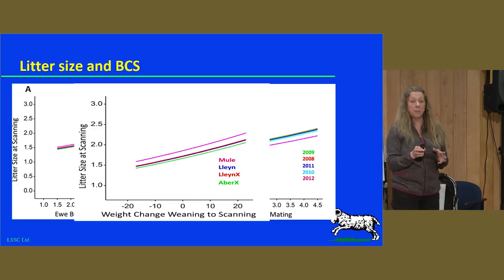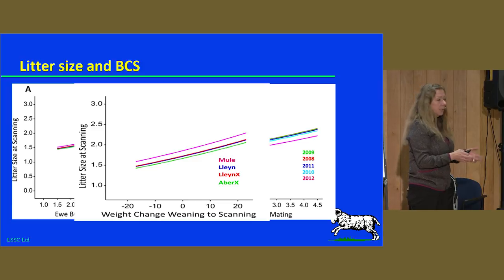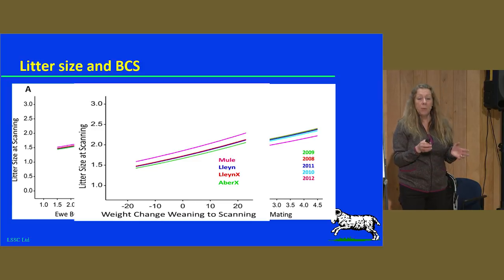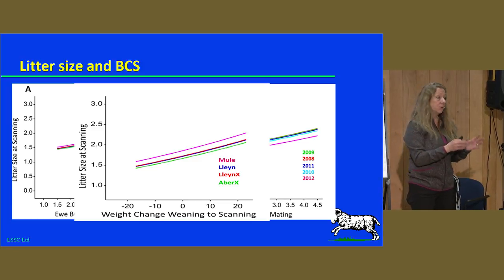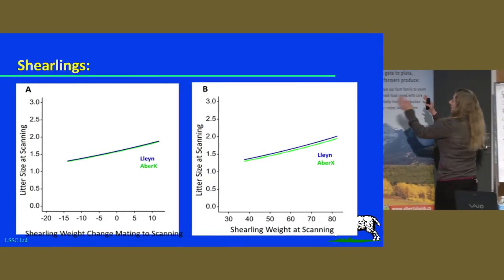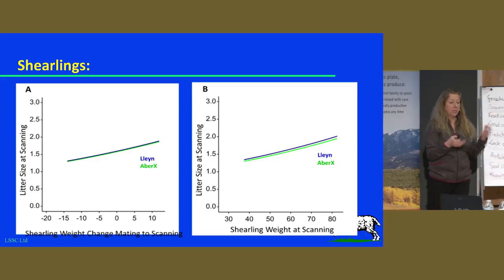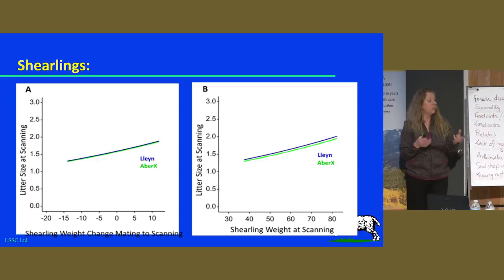A lot of our guys have been doing it because they think, oh, I'll save some money. But we've now got loads of data to say we can't afford to do it. We can't afford to let these ewes fall outside of the target range for body condition at any time. And it's even more pronounced when these are shearlings, our first-time lammers, and if you've got young animals as well. For obvious reasons, they're still growing.